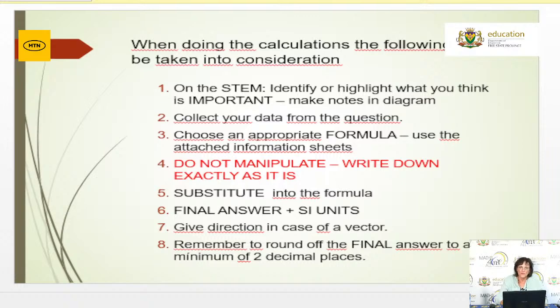It's very important that you do not manipulate the formula, but write it down exactly as it is. Do not leave out subscripts like F net. Do this before you manipulate and then calculate the final answer. The final answer is normally 1 mark if it has a correct unit with it.